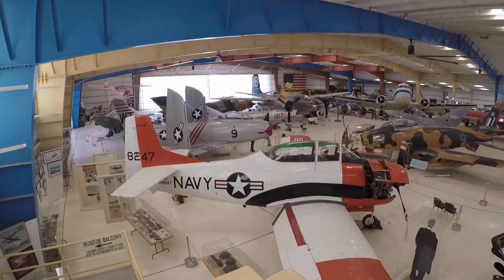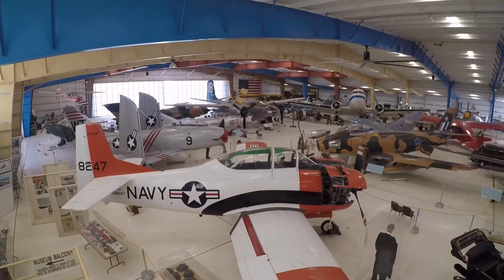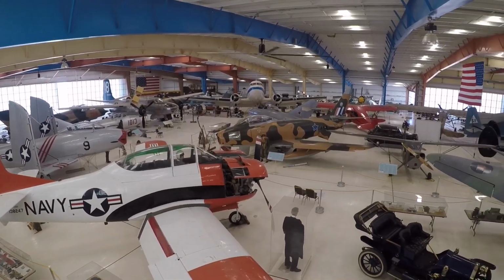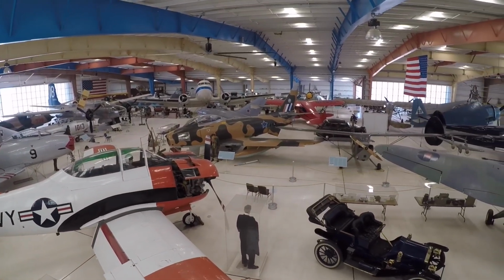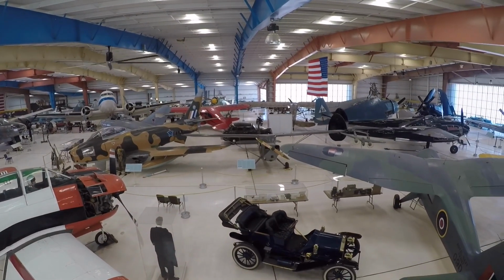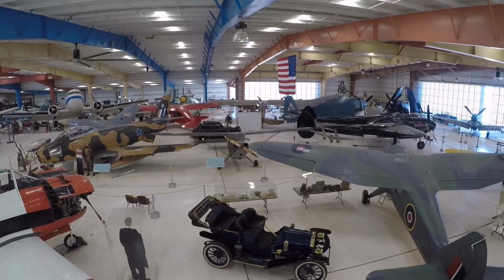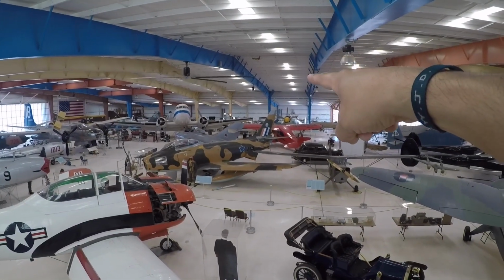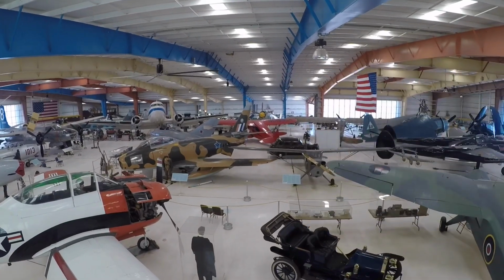There's a balcony here inside the museum, and pretty much you can see the whole building. You can see the displays, all these airplanes, all these jets, and they have a lot of automobiles as well. Way over there towards the end of the hangar, they have a display of awesome automobiles.